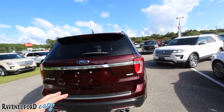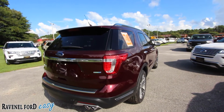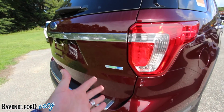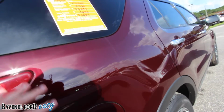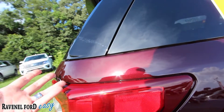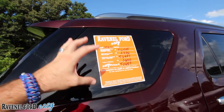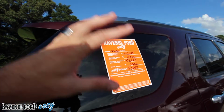Let's look at this color from this side where the sun is actually glistening on the vehicle. You do have your EcoBoost turbo engine, 4-wheel drive, and then the color, the burgundy velvet, it's got some really nice metallics in it that make it shine so beautifully when the sun hits it just right. Now, this vehicle does have a manufacturer's suggested retail price. It's the highest price I've seen on an Explorer, but again, this is fully loaded.